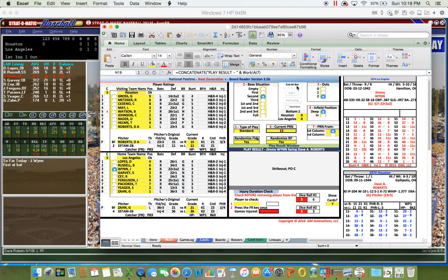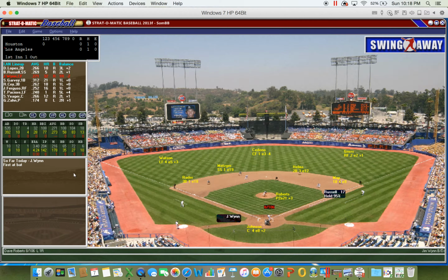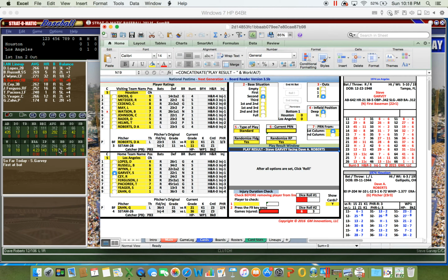So, runner in scoring position with 2 away for Steve Garvey, who is hitting 20 points below his real average, .292 with 13 homers. Let's see if Garvey can drive him in. And he does. Single and scores him. So it's 1-0 Dodgers. Make the score there. And I'll bring up Ron Cey.